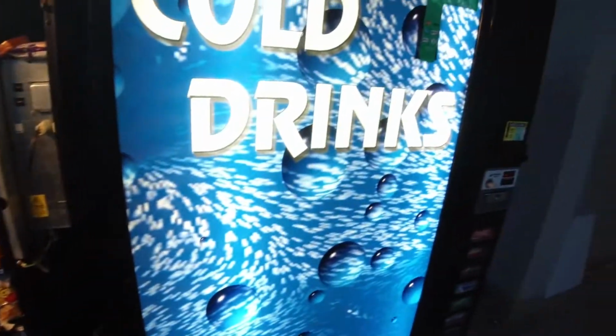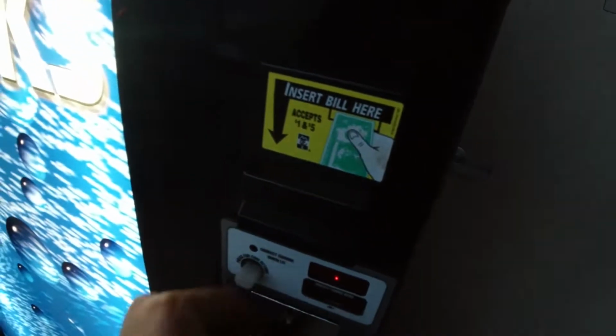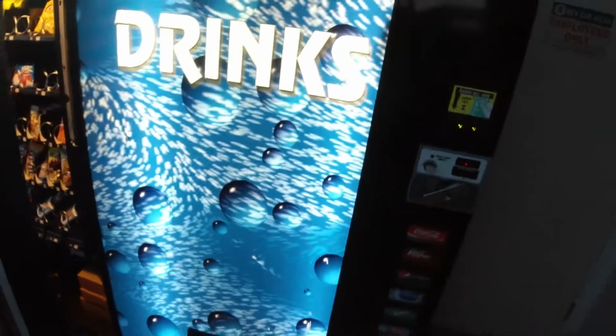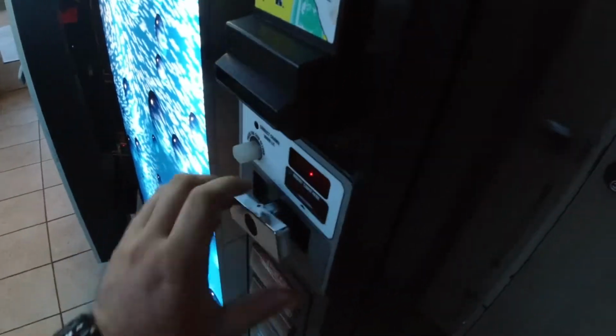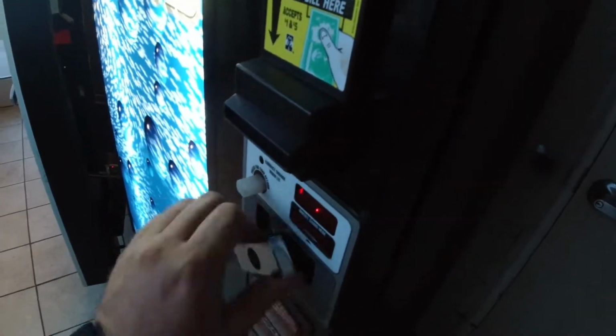Let's check the Coke machine. Dixie Narco. All right, let's check it, see what it's got. Looks like it's got a couple empty slots. Dr. Pepper's is empty, Water's empty, Sunkist, Monster's got 2 or 3 left. Coke's is getting down there.